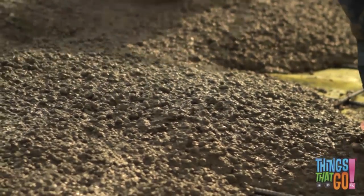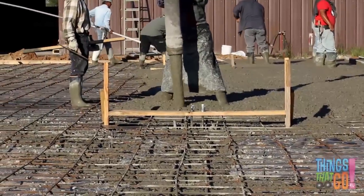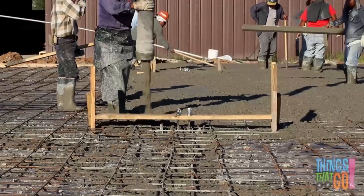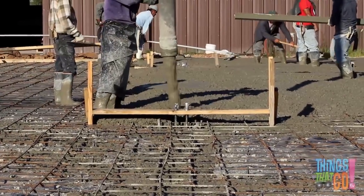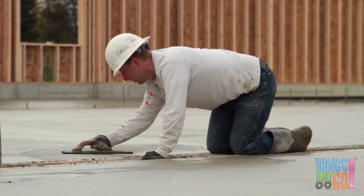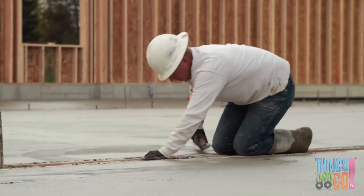All that wet concrete is very messy, isn't it? Lucky the builder has big Wellington boots and a strong apron. Finally, they make the surface nice and smooth.